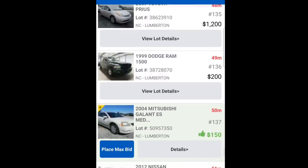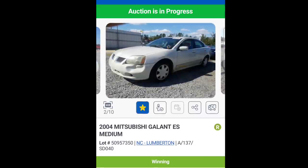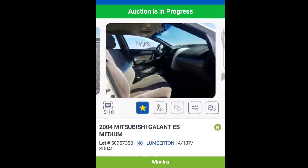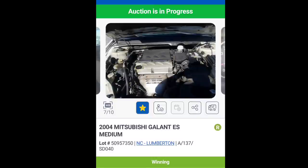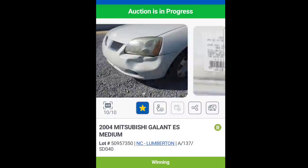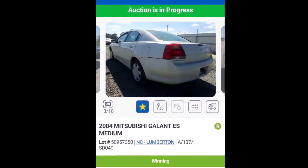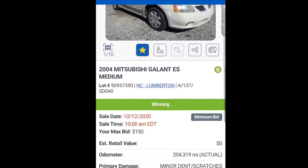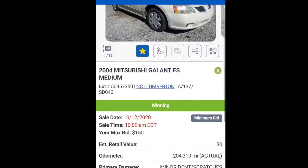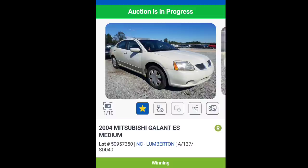There it is. Right there. This is the one we want to win, I think, man. I could heat that up with a blow dryer and pull that right out. And the interior doesn't look like ass. The engine actually looks pretty good. The Gallants are usually pretty reliable, man. I think this has that Chrysler 2.4 liter engine in it too, right? South Carolina certificate of title. That means it's a clean title, man.